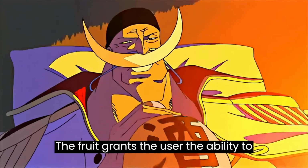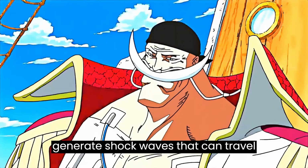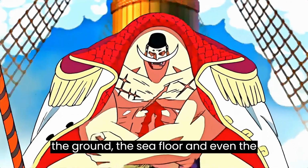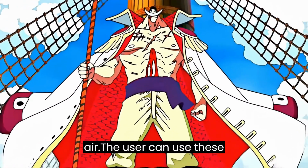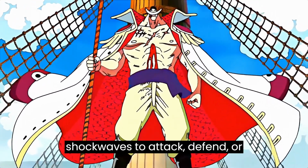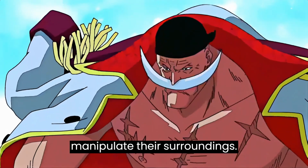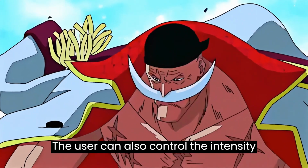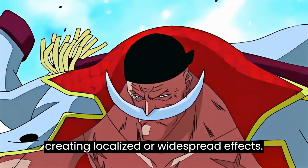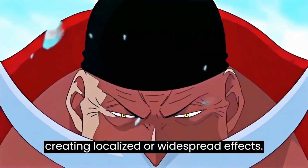The fruit grants the user the ability to generate shockwaves that can travel through virtually any medium, including the ground, the seafloor, and even the air. The user can use these shockwaves to attack, defend, or manipulate their surroundings. The user can also control the intensity and direction of their shockwaves, creating localized or widespread effects.